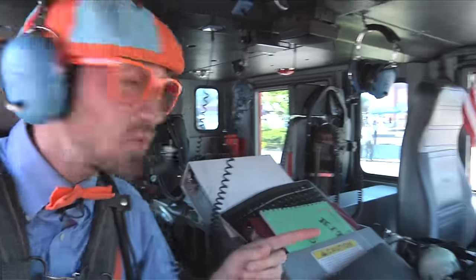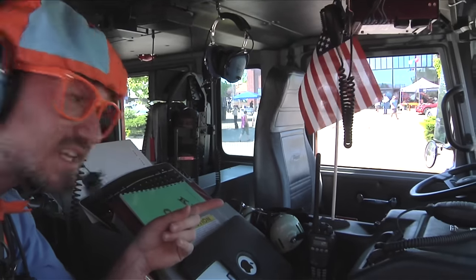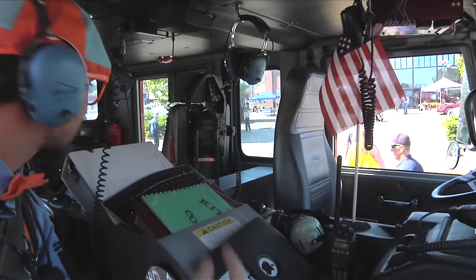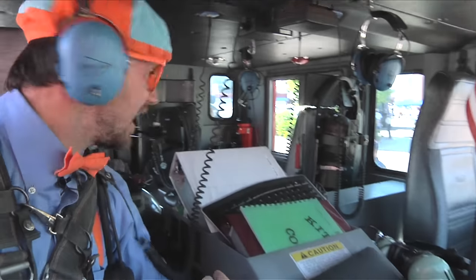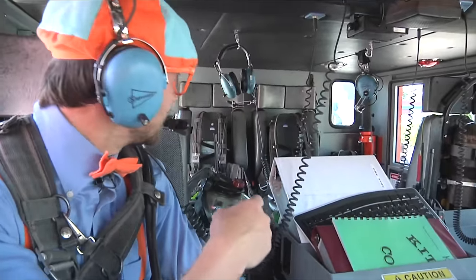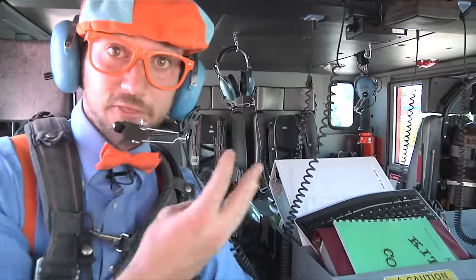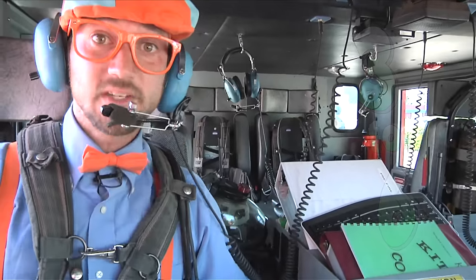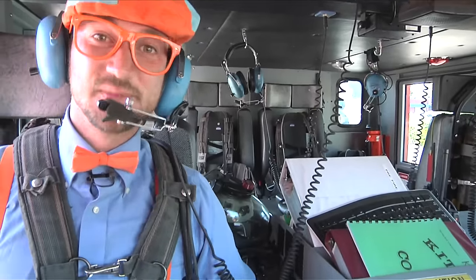Oh, look over this way. That's where the driver sits and steers the fire truck with the steering wheel. Oh, check the back out with me. Yeah, look at all those seats. That's where the rest of the fire workers sit. And there's anywhere from 3 to 6 firemen in the fire truck going to the fire. Let's check out some more of the fire truck.